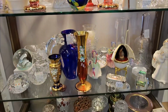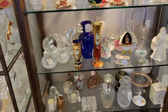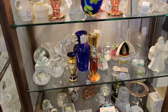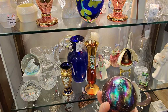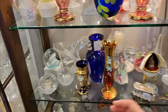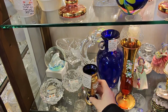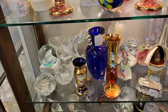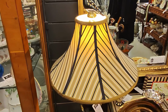And then in here, I'm looking at the glassware. Real pretty enamel, gold gilded vases right there. And I was checking out this paperweight. It is actually a St. Clair, which surprised me. Heavy iridescence on it. I did buy that. I liked it. Yeah, look at the enameling on there. So pretty. They said it was bohemian. And look at the bird finial.